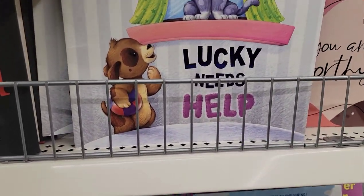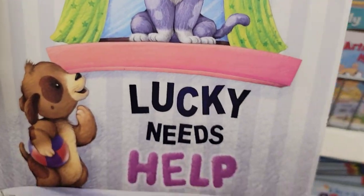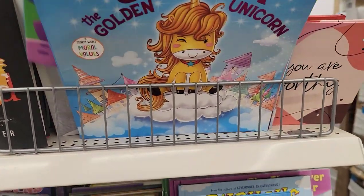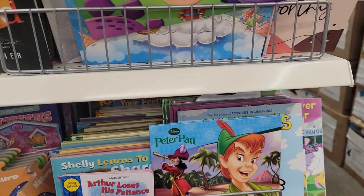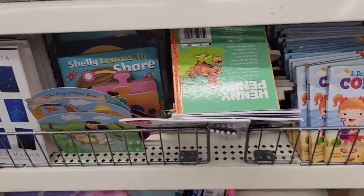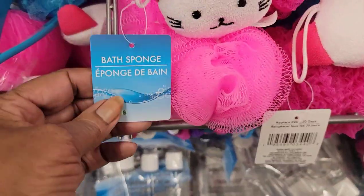Their book section looks really cute. I don't think I've ever seen this one. Lucky Needs Help. This one is a story with moral values. That's really cute. I'm trying to see. It's a Greenbrier product. So they have that one that has Sophia the Golden Unicorn. That's cute. And Jake Travels Back in Time. Nice big books for the kids. And they have the regular ones, Peter Pan. So these are pretty cute. Man, when I used to come here, their book section used to be horrendous.